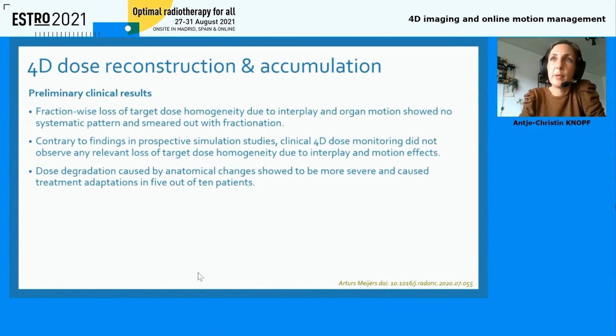So from these preliminary clinical results, we saw that the fraction-wise loss of target dose homogeneity due to the interplay effect and organ motion showed no systematic pattern and smeared out with the fractionation. And contrary to findings in simulation studies, clinical 4D dose monitoring did not observe any relevant loss of target dose homogeneity due to the interplay effect or motion effects. The dose degradation that we saw was mainly caused by anatomical changes that showed to be more severe than the interplay effect.